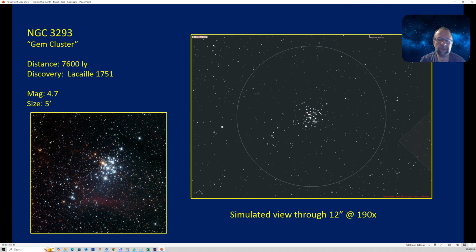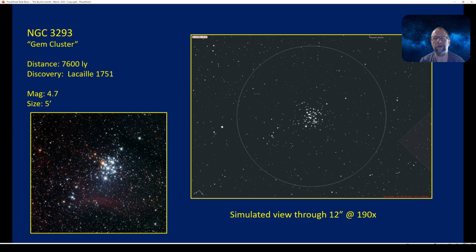And a bit like the Jewel Box, not only does it show some beautiful compact grouping of stars, but it has some nicely coloured stars in it as well. There's some beautiful red stars amongst that cluster. So that's another one that I hope you get an opportunity to enjoy.